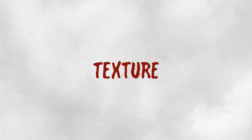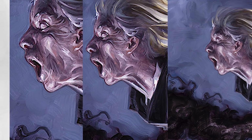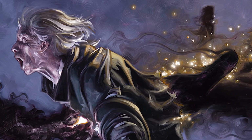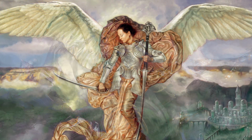The second aspect is texture. Now, admittedly, this is more of a bias than a tool for analysis, but I really dig seeing the brush strokes and mark making in a painting. For me, this ties the physicality of the paints to the medium. I like seeing the essence of the objects an artist uses to create a piece of work in the final render. This doesn't necessarily mean that everything has to be expressionistic.